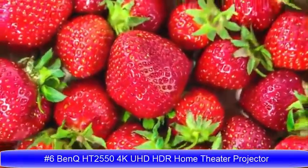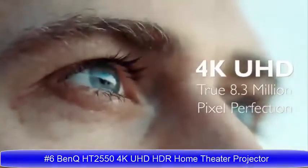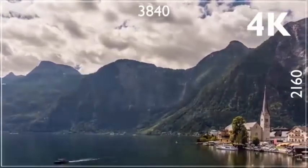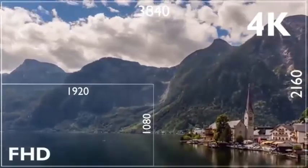Imagine colors so breathtakingly accurate. Details so incredibly well-defined. And scenes so utterly realistic. You could forget you never left home. That's the reality of 4K from BenQ. 4K is four times the resolution of full HD 1080p, producing ultimate image precision at home.